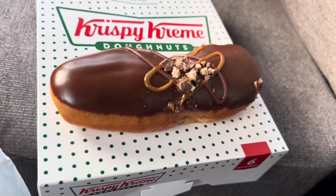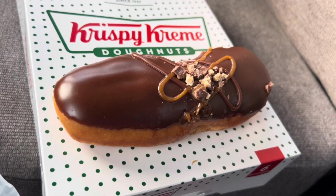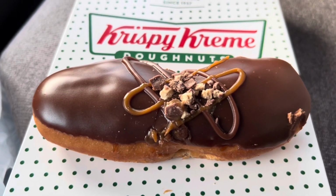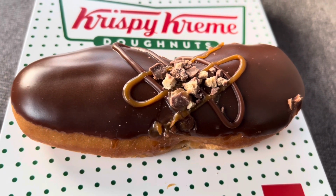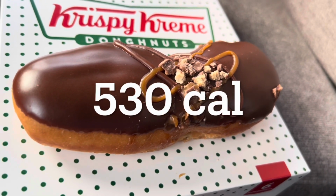First off, they've got a caramel cookie crunch bar donut. It's a bar-shaped donut filled with chocolate cream and a full-size Twix bar dipped in chocolate icing, drizzled with dulce de leche and chocolate icing, and topped with even more Twix pieces. This donut comes in at $2.59 and 530 calories. So that is the big boy. That is the ultimate, biggest, most expensive donut they've got.